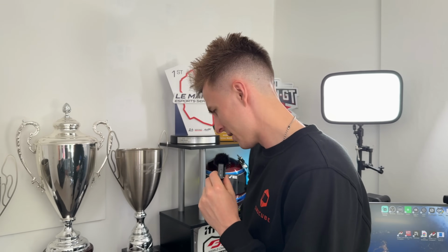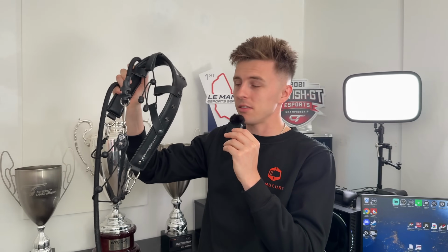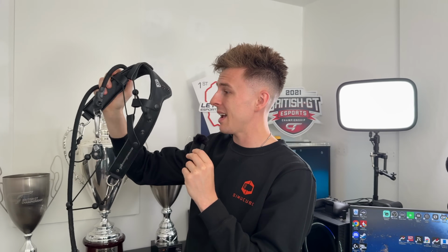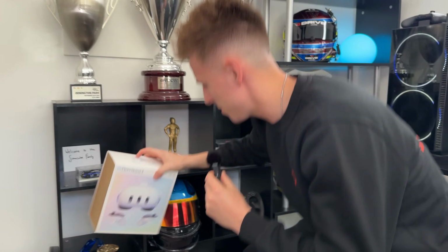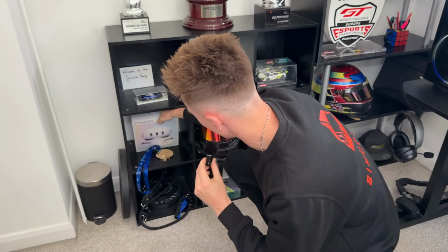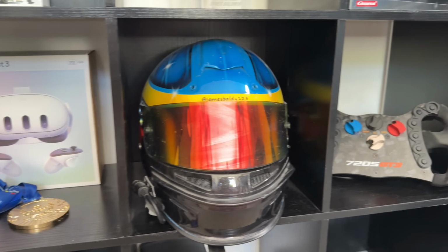So what we got down here that's new? Well, we got this, which is my neck training device. It's a very suspect looking bit of equipment, isn't it? But that is just purely for training my neck, which for GT3 last year was very helpful. We've got my new VR headset, MetaQuest 3s, but I think I have shown that in a previous video already, to be fair. Old helmets, old wheels, F1 car models.